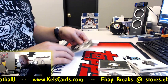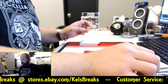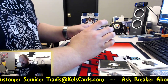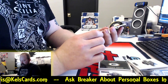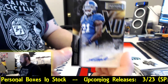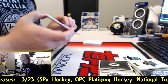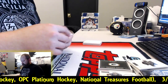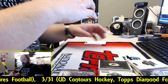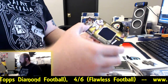All right, 256/299, Philip Rivers, Keenan Allen for the Chargers. Next, we have the XO, 13/199, going to the Giants, Landon Collins. Next draft edition jersey, 50/199. Going to the Steelers, Ryan Shazier.